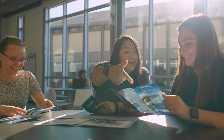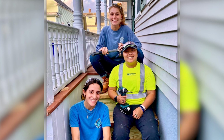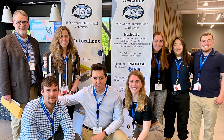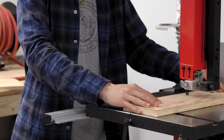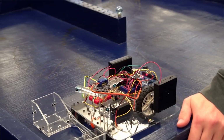Outside of academics, Roger Williams offers many clubs and opportunities for students. As a construction management major, I'm part of our Women in Construction Club, our Residential Construction Club, and 2 of our ASC competition teams. RWU also has Society of Women Engineers, Engineers Without Borders, and the American Society of Mechanical Engineers, just to name a couple.